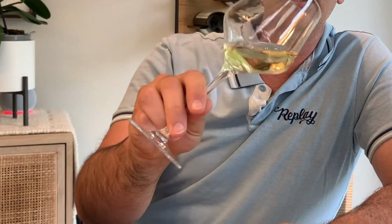So Godello is mostly grown in Spain and Portugal, so think of the Iberian Peninsula. It's a white wine that's generally pretty light in body, but it runs the gamut from a winemaking treatment perspective. A lot of them are made in stainless steel. Some have some oak aging to it. So you can get a good bit of variety from Godello wines.